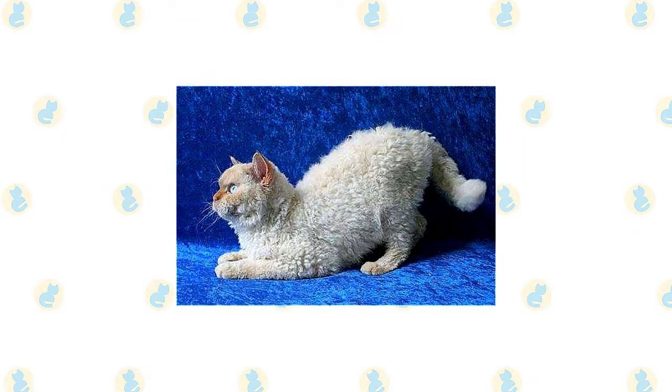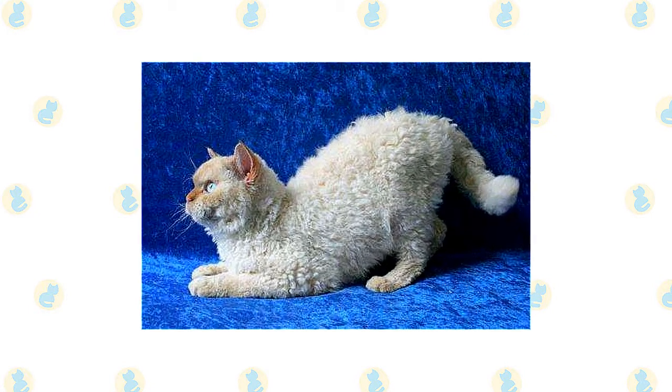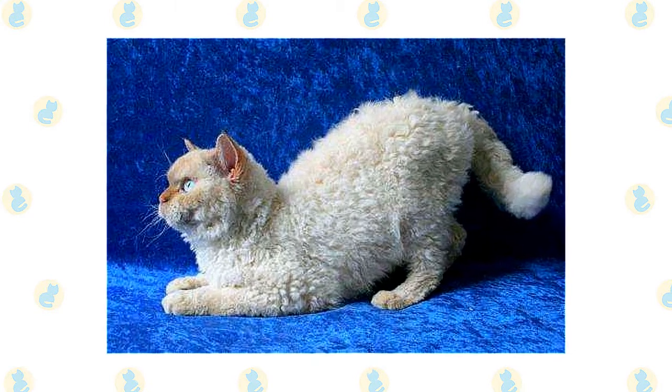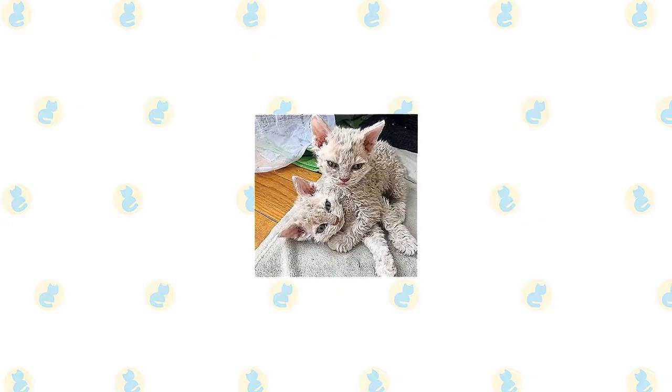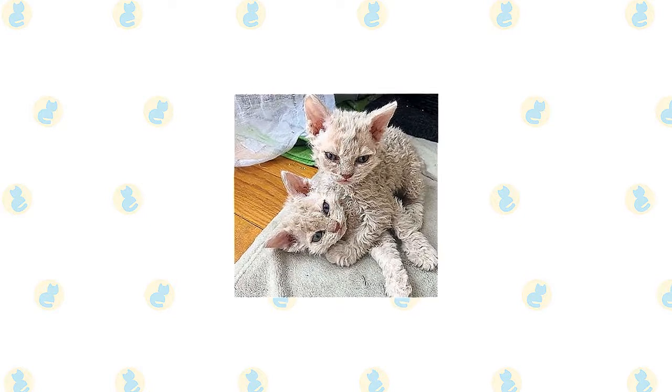Selkirk is the relaxed Rex. His Persian and British shorthair ancestors give him a placid, cuddly nature, but he is more active than those breeds and likes to play. People who live with him describe him as sweet and endearing, with a bit of a silly streak. Tolerant and affectionate, the Selkirk is not always a lap cat, but he likes people and other animals.